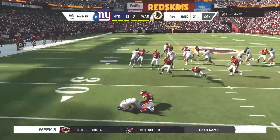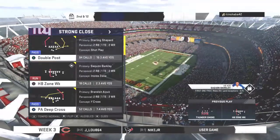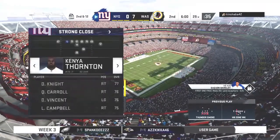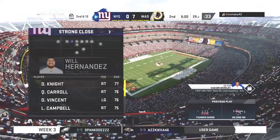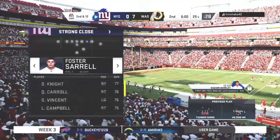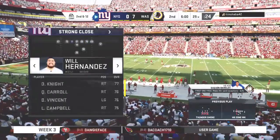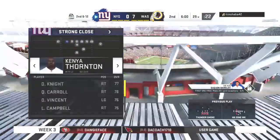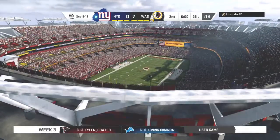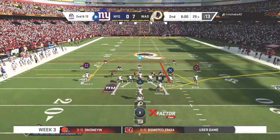On the ground, this is Saquon Barkley. And he is going to be stopped cold behind the line of scrimmage. 7-0. First play of the drive goes the wrong way. Here's 2nd and 12.